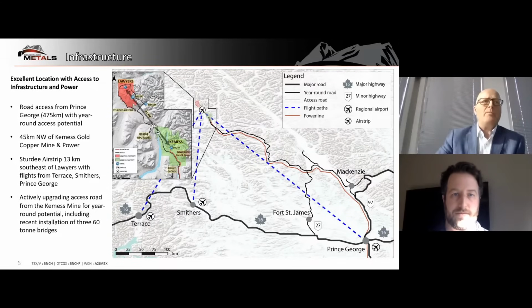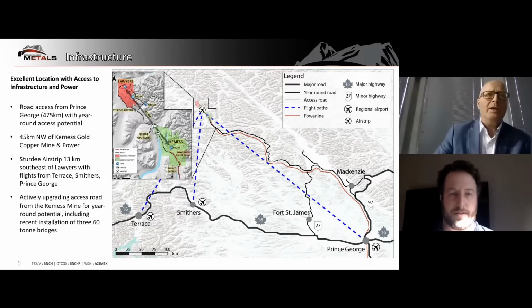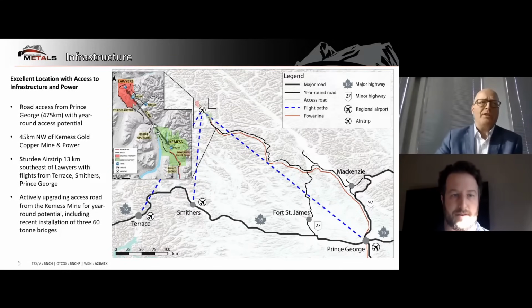The Kemess mine provides a power line tie-in to the British Columbia grid, which should reduce electrical costs, but also provides a nice corridor here to quickly get the mine into production when we've completed a feasibility study.